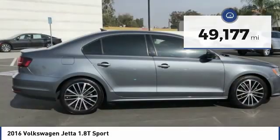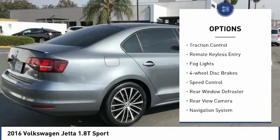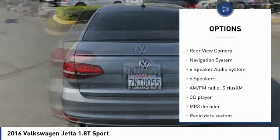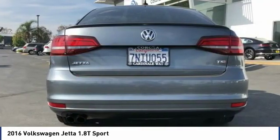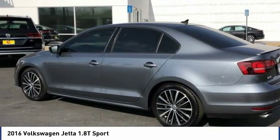Here are some of this vehicle's great options: electronic stability control, alloy wheels, brake assist, traction control, remote keyless entry, fog lights, four-wheel disc brakes, speed control, rear window defroster, rear view camera. Come take a test drive today.